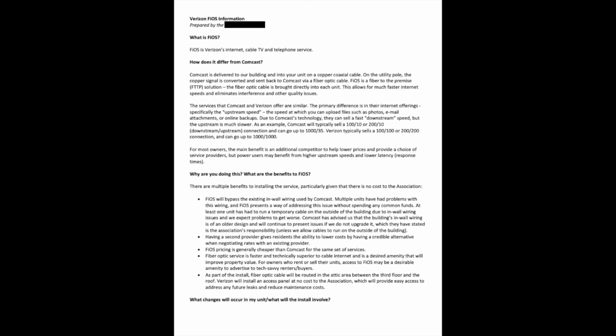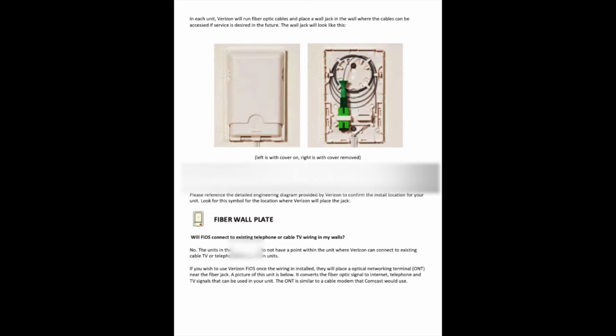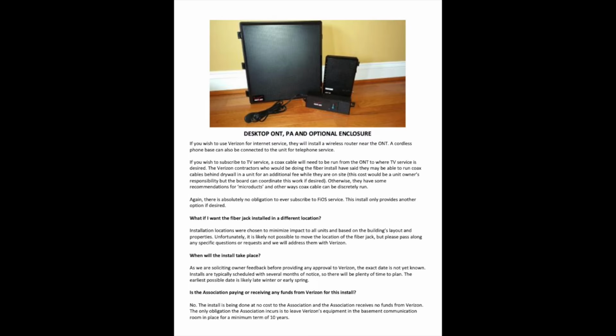With the plans in hand, it was back to the board. Everyone thought it would be best to get unit owner feedback, so we distributed the full set of plans along with a two-page letter I wrote explaining the benefits. I emphasized that no unit would be obligated to switch to FiOS, and there would be no cost to the building. The coax cable in our walls was older, and many owners previously had trouble with cable internet, so I mentioned this was a solution to that problem without the building needing to pay for major wiring upgrades. We barely received any feedback on the proposal, but what we did hear was positive.